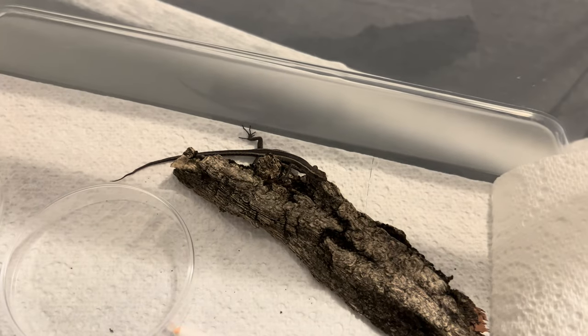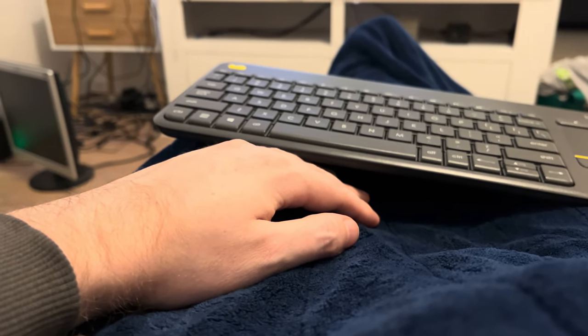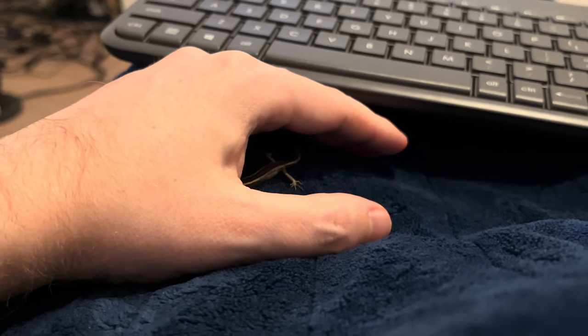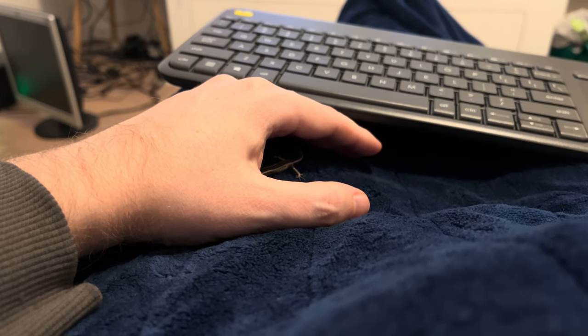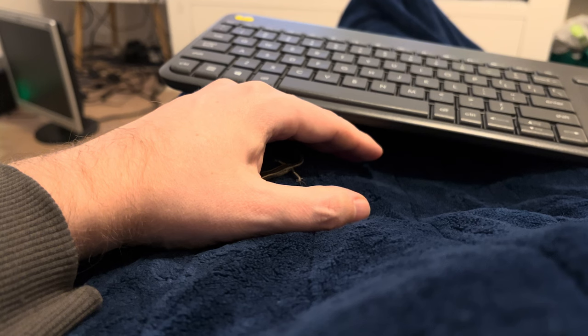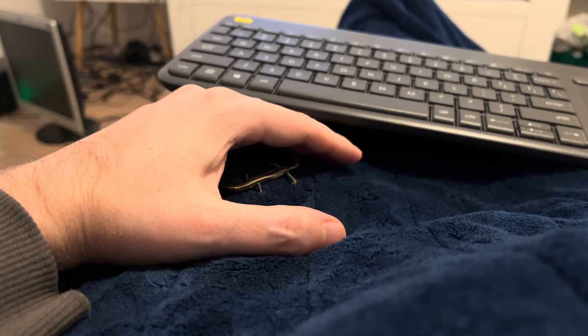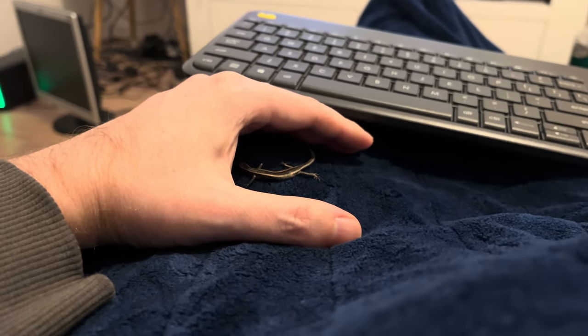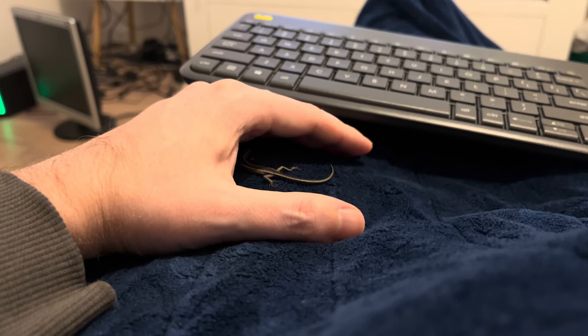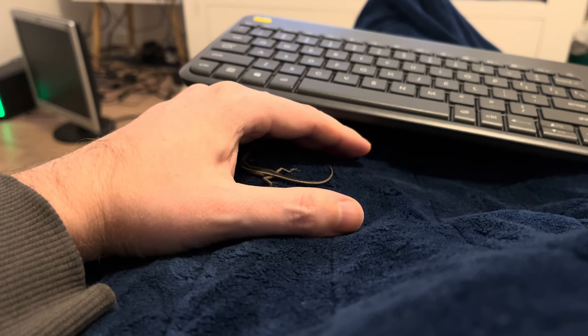How are you doing, little buddy? Don't peck at me. What you doing? Staying in a nice little warm cave. Electric blanket plus human heat equals victory.